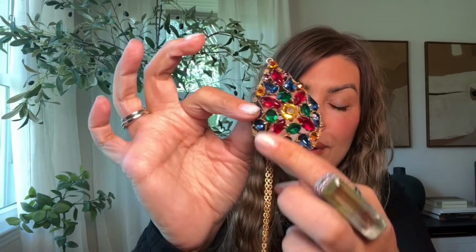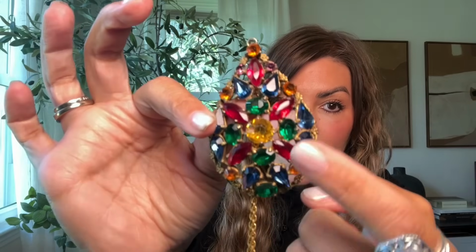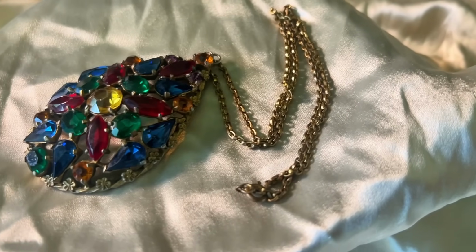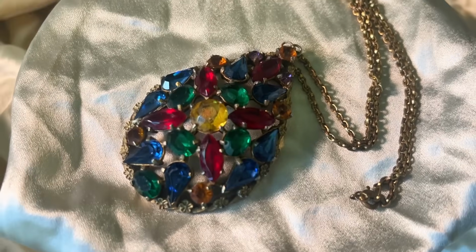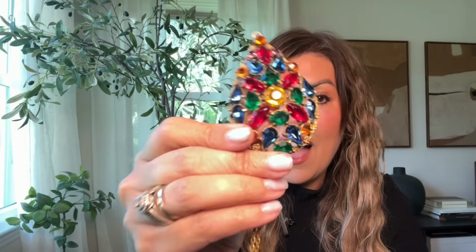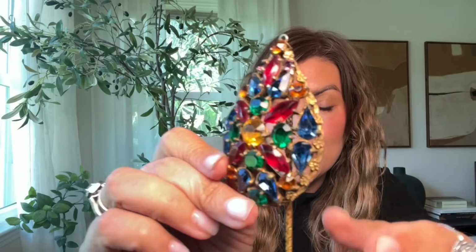Oh my goodness. Now it gets even better, guys. I took my black light to this pendant, and all of these green cabs are uranium, meaning they contain uranium in there, so they glow. So that is fabulous. Here's the back. And I am in love with just the beauty of this. Look at the setting. It is so well done. Beautiful little Rolo chain attached.